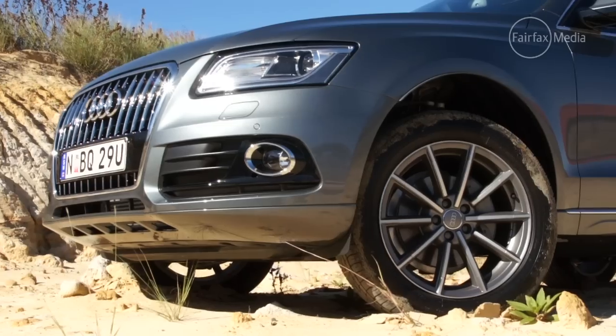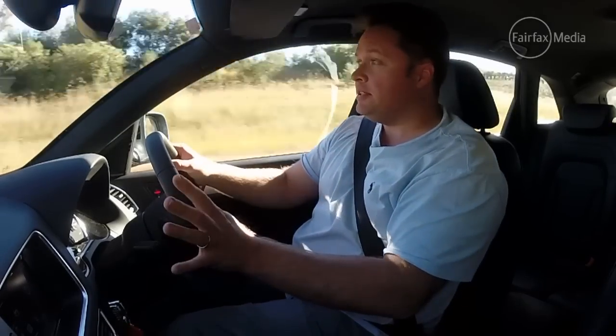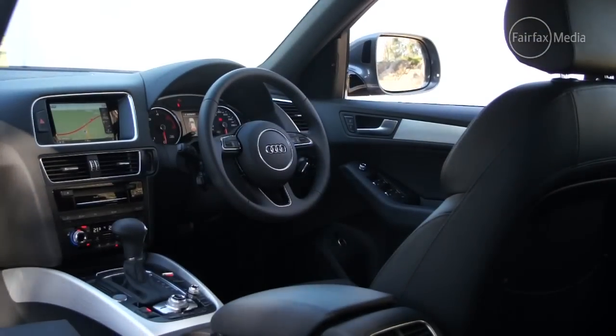Now onto a familiar face, the Audi Q5. It's a car with plenty of followers and with good reason. There's plenty to like with the Q5 and it's easy to see why it's been such a big seller. And one of the best bits is the interior. It still looks fresh even though the car is getting on a bit in life.